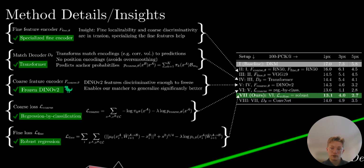We also improve the loss terms. In particular, we change the coarse loss into a regression by classification loss and use a robust regression loss for the refinement. As a final note, we found that our proposed transformer match decoder was particularly useful in our final setup, as can be seen by the performance drop when replacing it at the bottom of the table. We think this is due to less locality bias being needed.